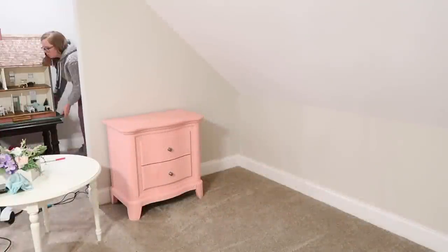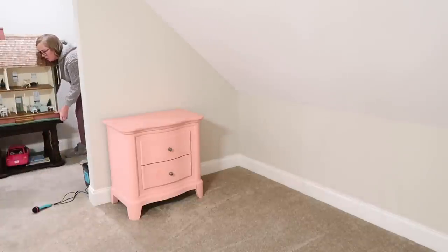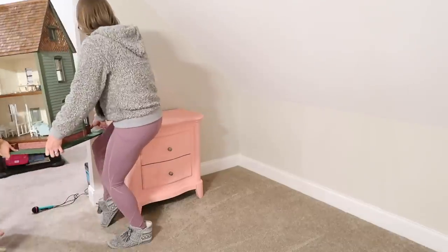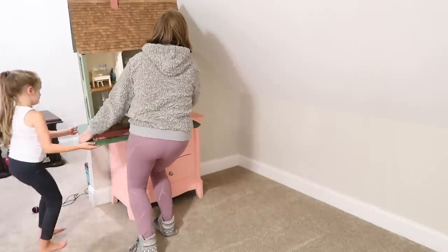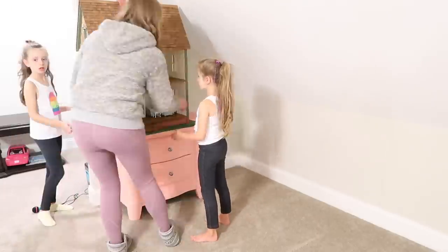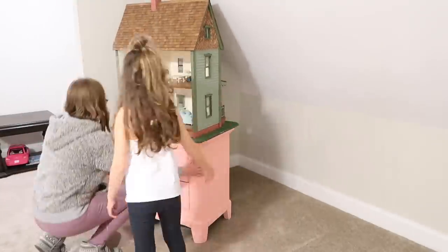My girls have the sweetest little dollhouse. It was ordered by their grandfather for them from a man who actually makes them here locally. And they have been asking me lately if they could play with the front and the back of their dollhouse. So I was trying to find a way to make that possible. And even though this might seem like a strange little setup, it just makes it possible for them to play with the front and the back at the same time.